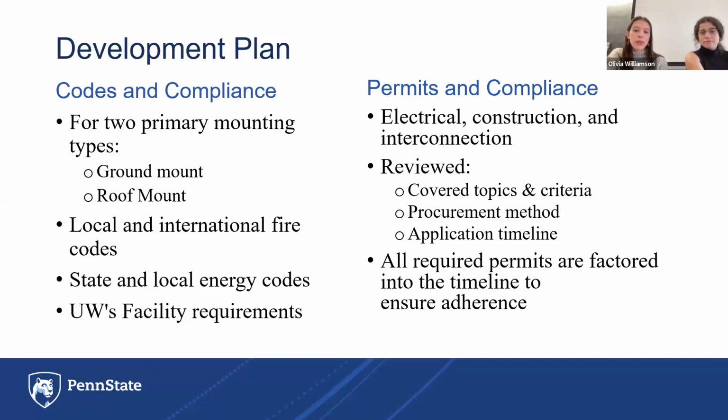The development team reviewed pertinent construction, electrical, and interconnection permits from the city's Seattle Department of Construction and Inspections, Seattle Design and Installation, the State Building Code Council, and the Seattle City Council. The required method of applying, required materials, and projected processing time was recorded and factored into the team's proposed timeline. These support adherence to the codes compiled.